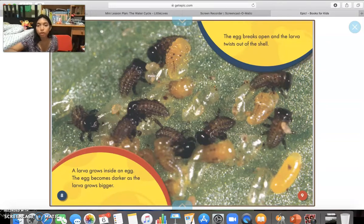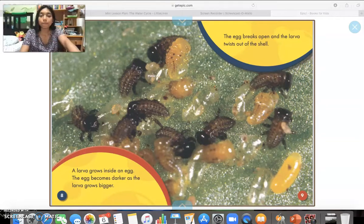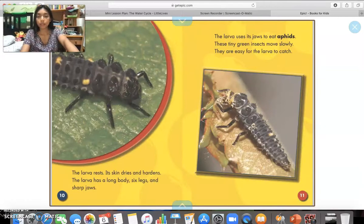The egg becomes darker as the larva grows. The egg breaks open and the larva will come out of the shell. So there we have the little larva. Ooh, the little black ones. Then the larva rests, right? After it comes out, it has to make sure that its skin is dried and hardened. And this ladybug larva has a long body, 6 legs, and sharp jaws. So that way it uses its jaws to eat the aphids, right?